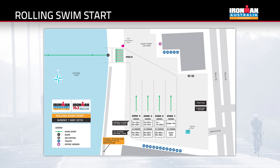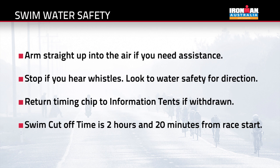You've provided this information at athlete check-in. Groups will commence a rolling start based on these zones, with fastest athletes on course first. Athlete timing chips will activate once they cross designated swim start timing mats at the entry ramp to the swim course. If you decide to withdraw at any time after you've crossed the start mats, you must notify an event official so we can account for your safety.